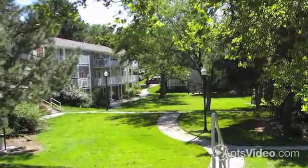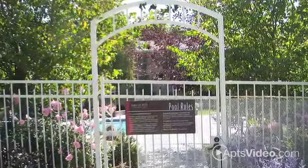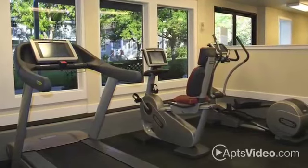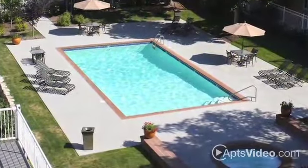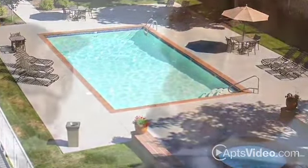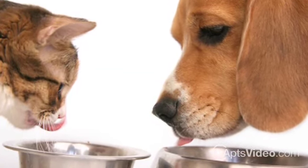You'll love the outstanding community amenities we provide to you at Somerset Hills, featuring a fully equipped fitness center where you can complete your daily exercise routine with ease. Our spectacular pool is the perfect place to relax after a long day. And we're also a pet-friendly community, so bring the dog or cat with you to Somerset Hills.